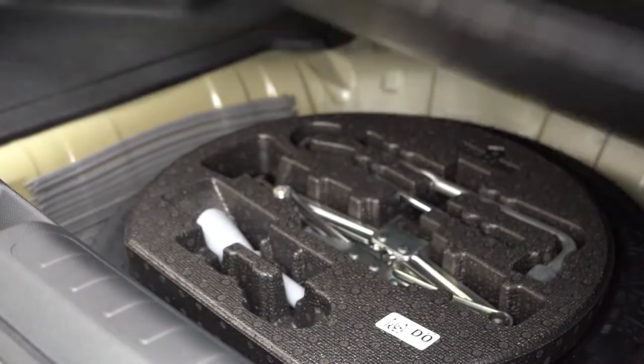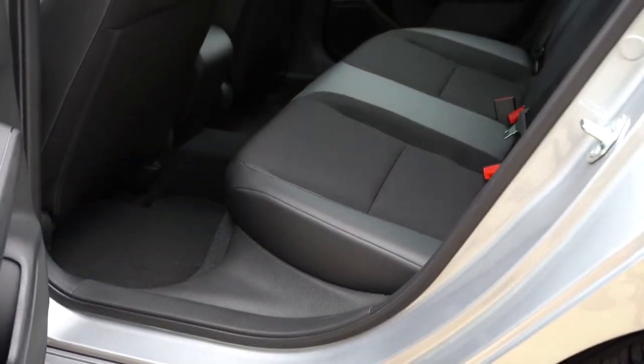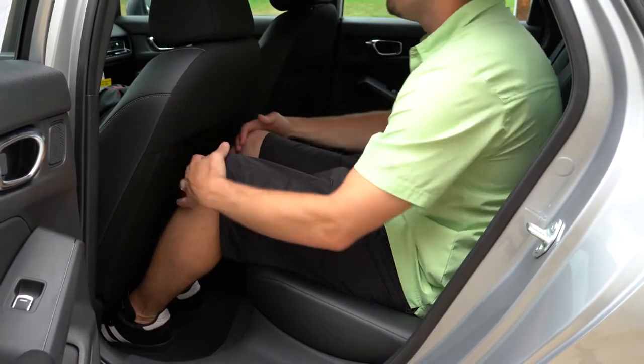And in case you were curious, if you lift up underneath that cargo floor, you will actually find a spare tire as opposed to the fix-a-flat, in case anybody wanted to know that answer. But now let's go ahead and make our way up to the rear legroom. That comes in at 37.4 inches. So for reference, I'm an even 6 feet tall. This is how much space I have back there.